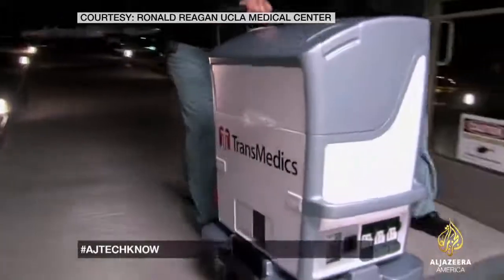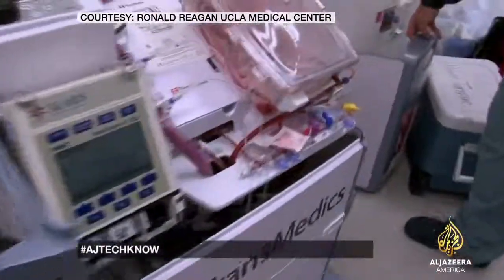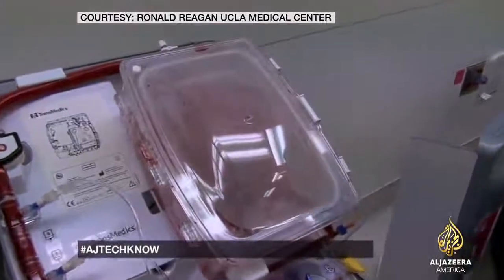But a new medical device actually keeps hearts warm and beating during transplant. This could be a major breakthrough in transplant history.